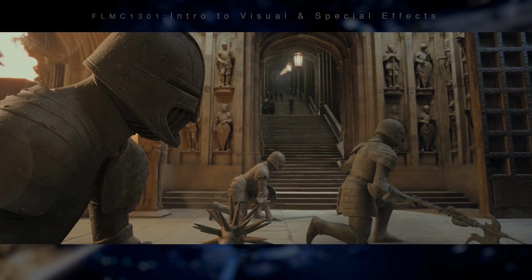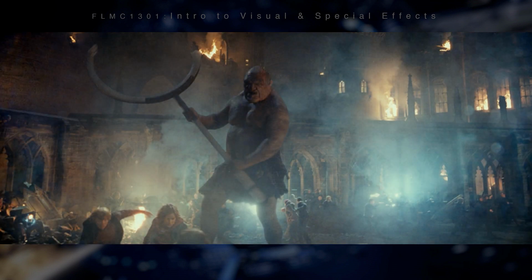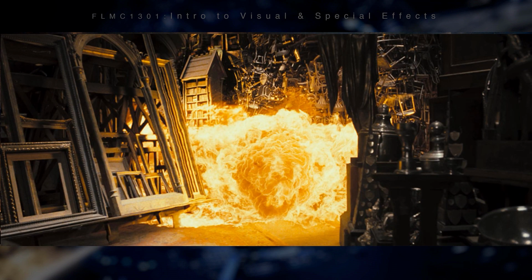The stone knights that are there to protect the school, of course. The giants. Many explosions, fire effects going through, full CG environments, all kinds of good stuff like that. Let's end this section taking a look at some of the destruction of Hogwarts and the dispatchment of Voldemort himself.